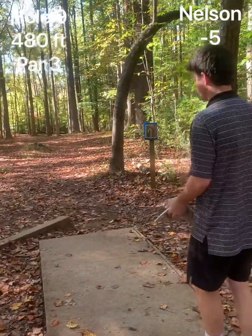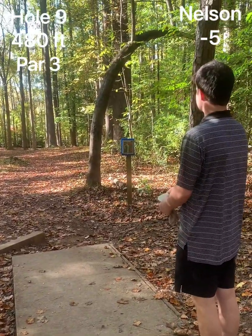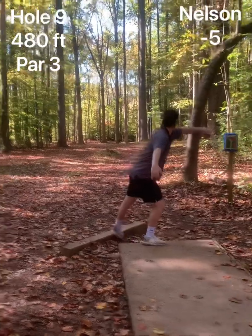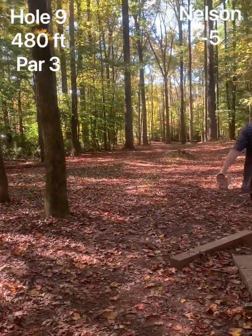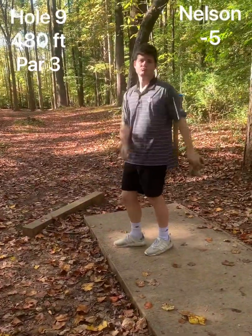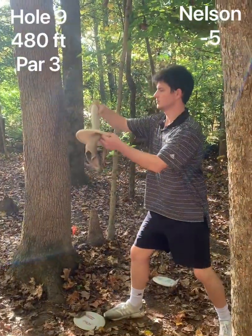Hole 9 here. So it says 480 online. It plays more like just over 3. Downhill, I'm going KC Pro Rock. I get this one. It starts to turn just a little bit out of the hand, gliding down the hill. We get pin high, but probably 25 feet right of the basket.